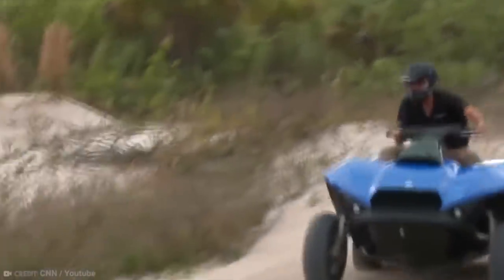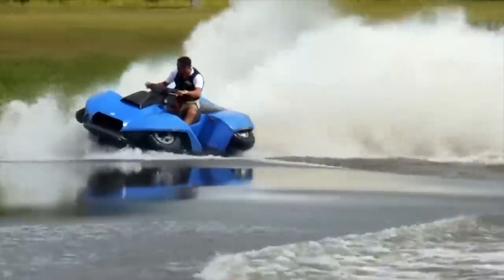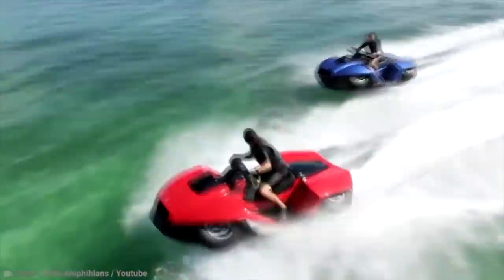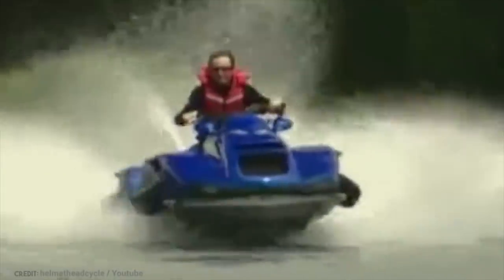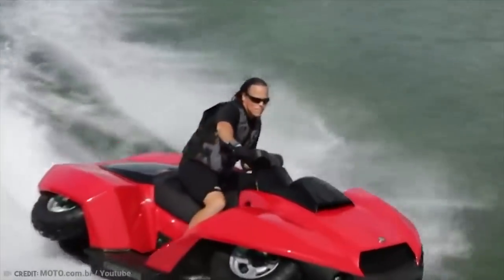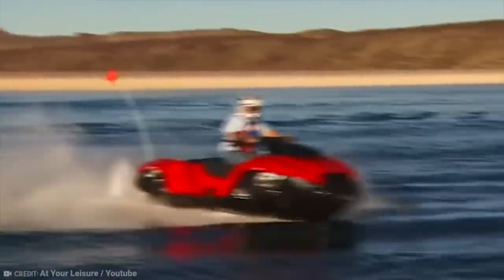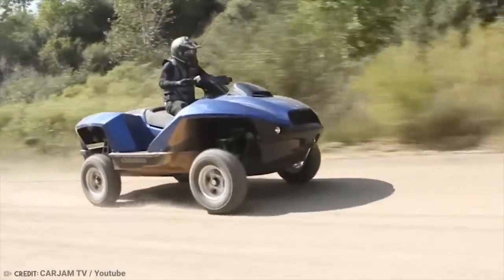This machine is a quad bike, capable of 40 miles per hour speeds, all with 4-wheel drive. And when you hit some water, a 5-second conversion turns it into a jet ski, which will do the same speed on the water. Pretty cool. Made in the good old US of A, it contains a 4-cylinder BMW engine that throws out 175 horsepower. And a 15-gallon fuel tank will get you plenty of mileage on it.